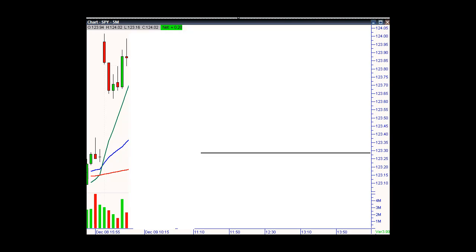So at this point, any longs, the stops were tightened up. And if you were looking to fade or short something, this was a key time to look to put the short on. So let's go to the next step here and see what happened.